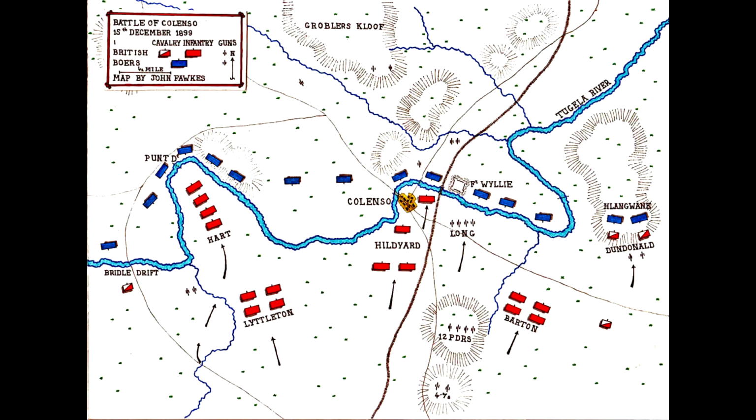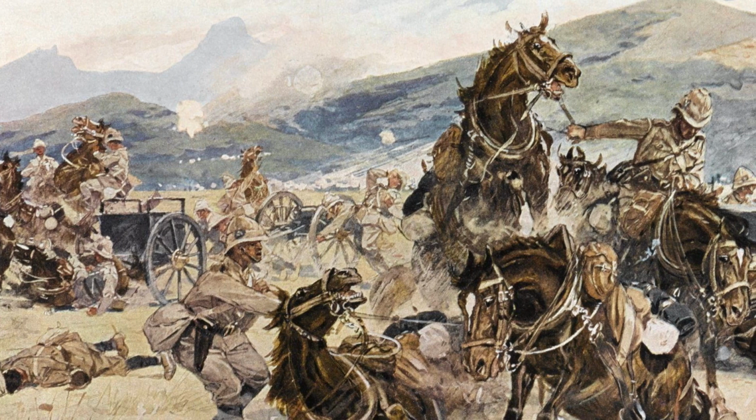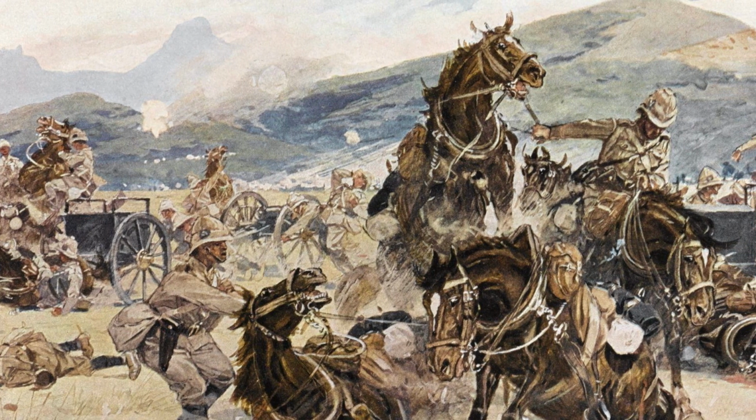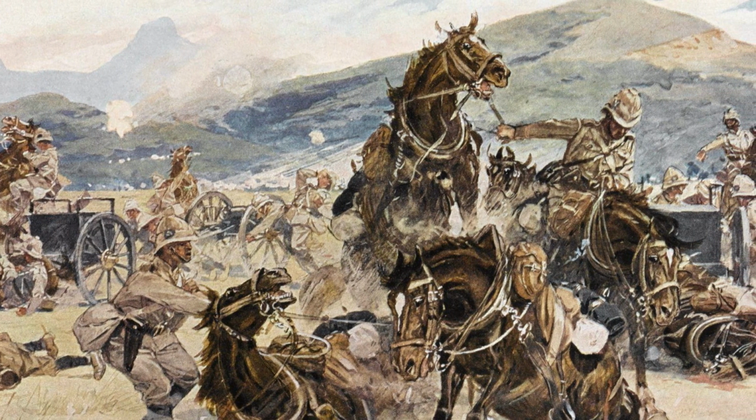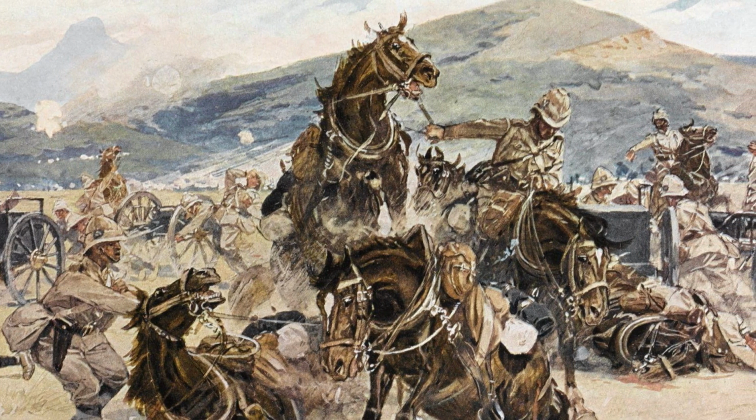Unable to conduct effective reconnaissance due to Boer marksmen, the British assumed the Boers were dug in on the hilltops overlooking the river crossings when they were, in fact, concealed down by the riverbanks. Ultimately, Buller's attack was derailed by two fiascos. Colonel Long of the Royal Artillery disregarded orders to keep his distance and brought his guns forward into effective rifle range of the Boers, who decimated his gun crews, who spent the rest of the battle pinned down.